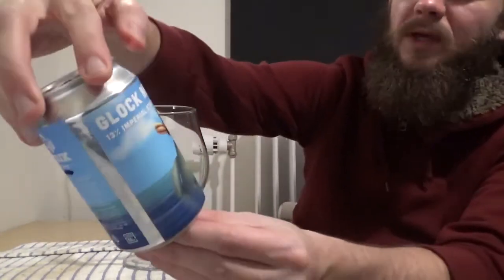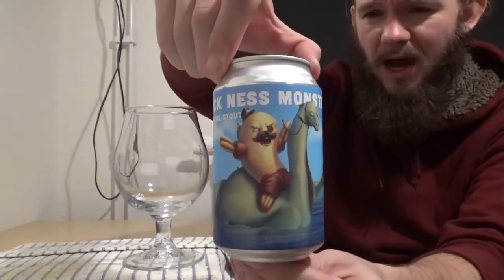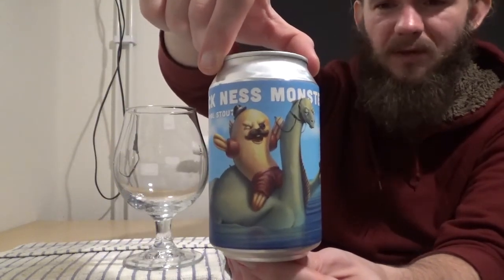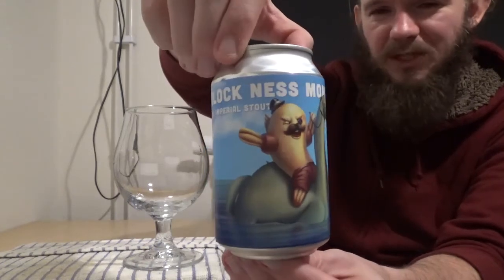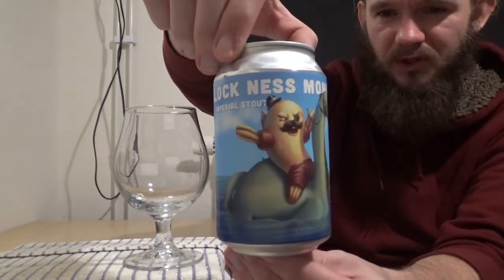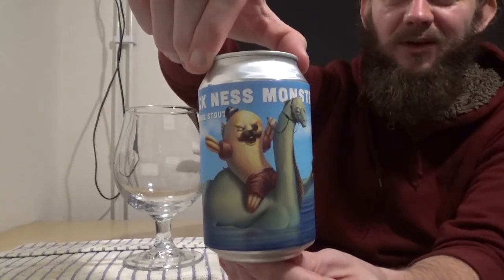For this review we are going to go to Maribor in the northeast of Slovenia, the second city, and we're going to have a look at another beer from Pivovarna Lobik, or Lobik Craft Brewery as they're also known. This particular beer is called the Glock Ness Monster. It comes in at 13% ABV, and this one is an Imperial Stout. So at 13%, this one is a bit of a monster actually. I think this beer is going to be kind of crazy.